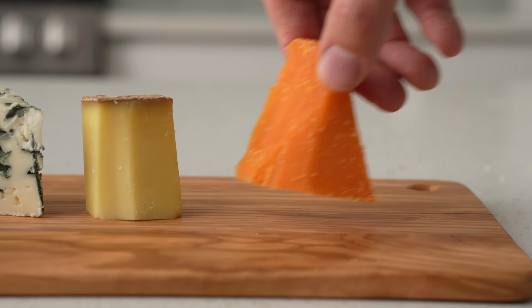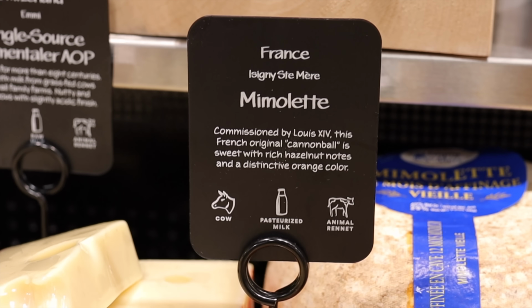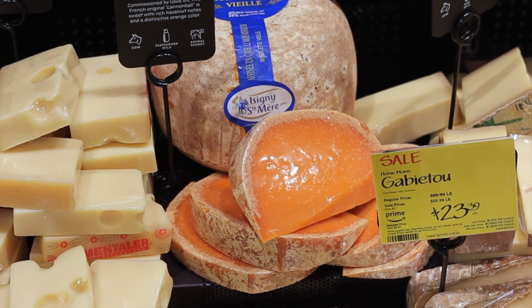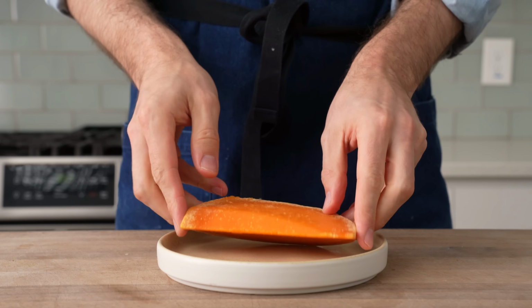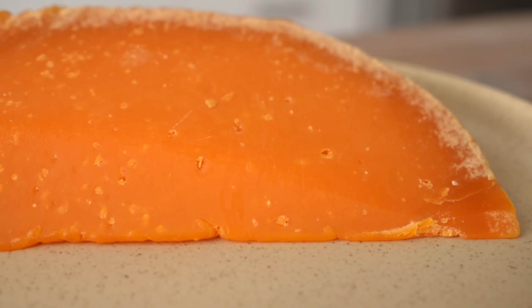Now, moving into some more aged cheeses, we've got the cow's milk French pasteurized hard style of cheese called Mimolette. This cheese brings some beautiful, salty, dark, almost fudge-like flavors to this board that aren't present in any of the other cheeses. The distinctive orange color comes from a natto paste that they add early on in the cheese making process, and it gets even more deeply orange as they age it for long periods of time. This cheese is aged for 2 years, and it is super, super hard.